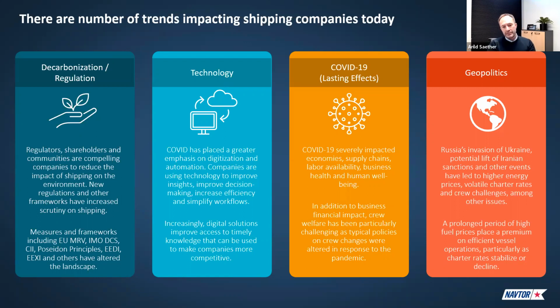In order to understand their demands, we need to understand the market. We need to understand the trends that impact these companies. We need to understand their pain points. What is it? Is it about emission, regulatory compliance? Is it about integration and automation? Could it be about data quality? Could it be about, say, predicting hull cleanings or propeller polish, or something else?